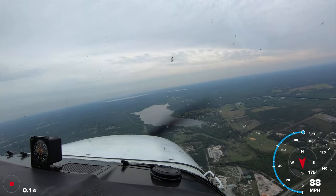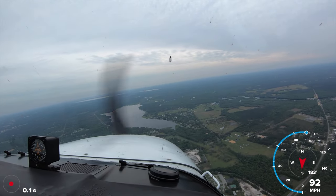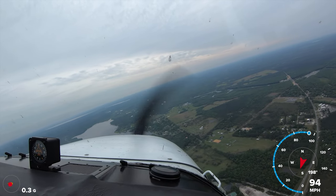LRE, 437. Right there, okay. I don't know if you can see them. Sure. Well, this we could do a... We could do an emergency descent here, I guess.